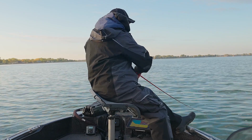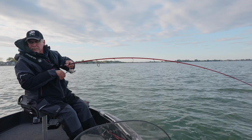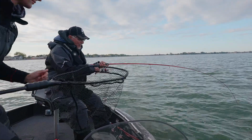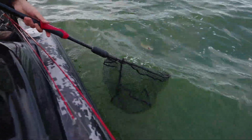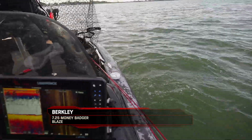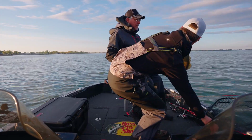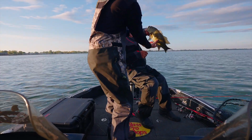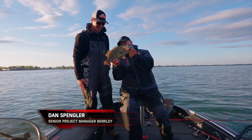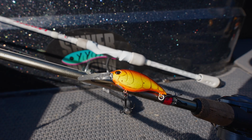Oh, I got one too, Danny. This is a good fish. I'll grab the net, Gary. He just pile drove that bait too. Oh, that is a good one, Gary. There you go. That's a pretty big fish. That's a nice fish, Gary. That's a 20-inch fish right there. That is a dandy. You hit that crankbait pretty hard?